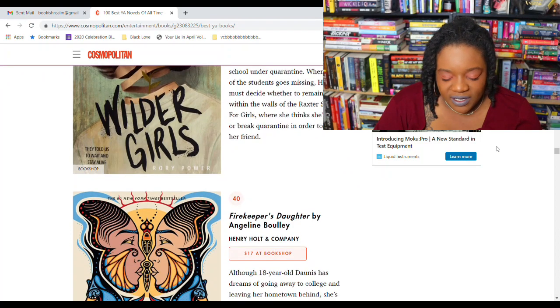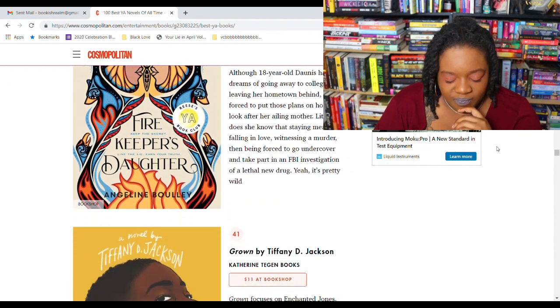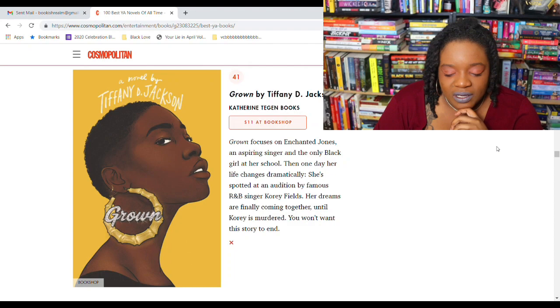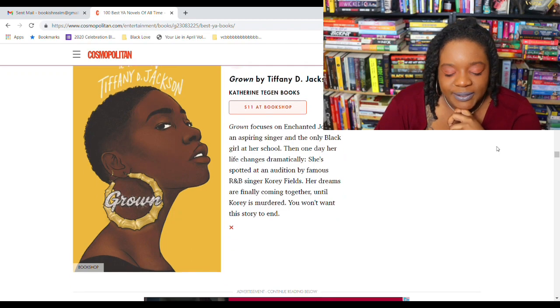Firekeeper's Daughter, yes. I would include that on a list. Grown by Tiffany D. Jackson, I don't know if I would include that one. Out of what I've read by Tiffany D. Jackson, I don't know if I would include Grown. I think a lot of people would probably say if you're going to put Tiffany D. Jackson on that, a lot of people would go with Allegedly or Monday's Not Coming to be on this list.